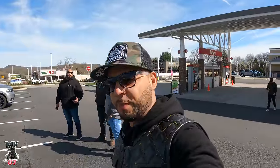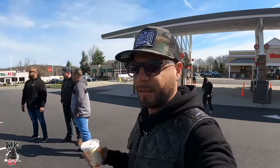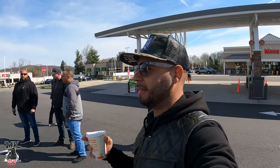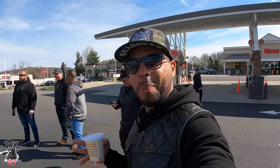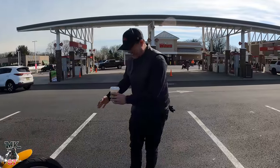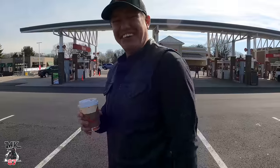It's all preference. I like going fast, you know? We do got a nice mix. Usually all you see is a bunch of baggers, but we got two Street Glides, one Road Glide, two Lowrider STs, and one Dyna. So it's a nice balanced mix right here. How we doing?